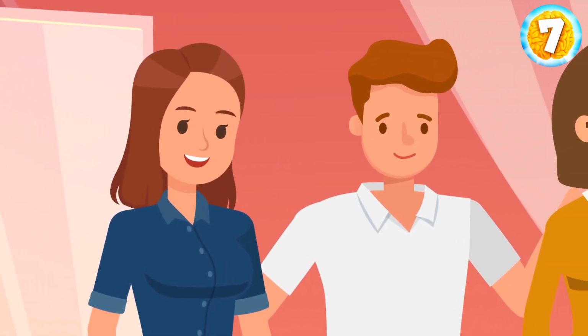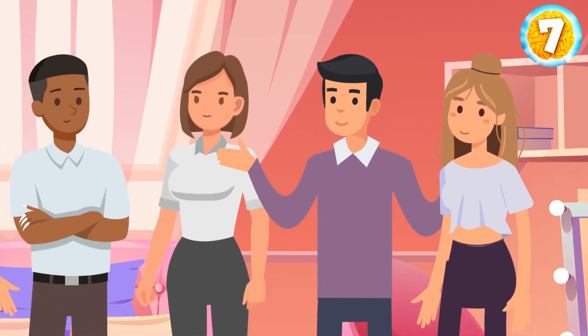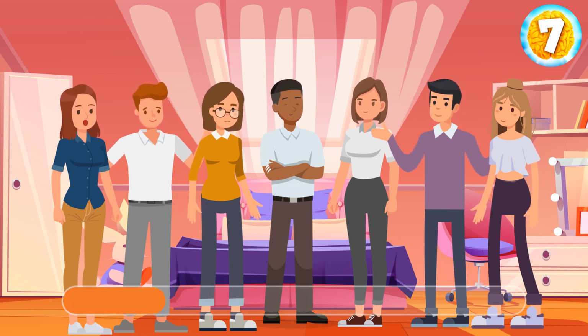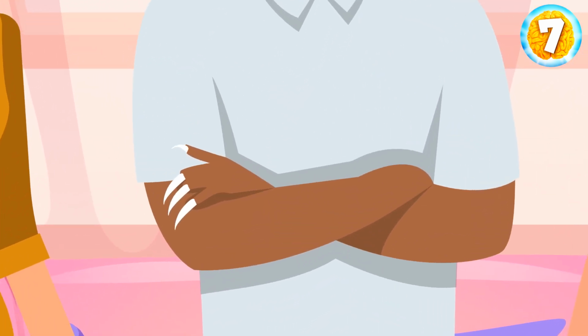The next night, Kim goes to a sleepover with her friends. One of them is a werewolf. Can you guess who? This guy is a werewolf. Take a look at his claws. Oh no.